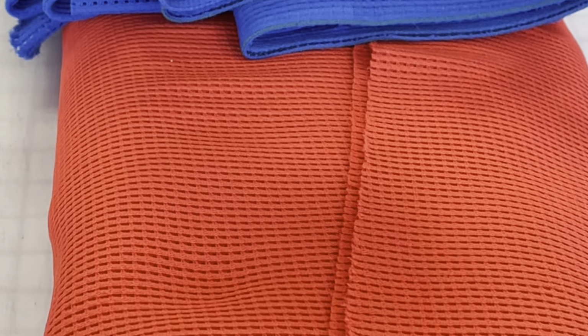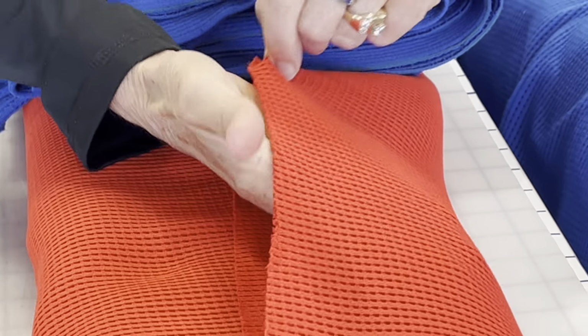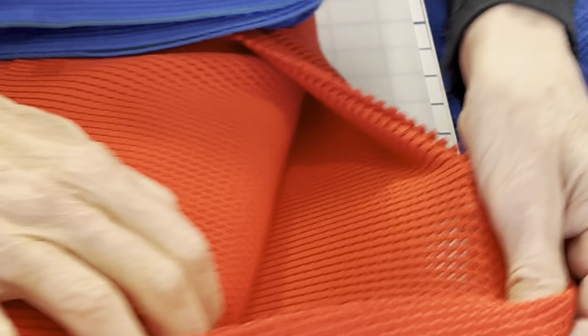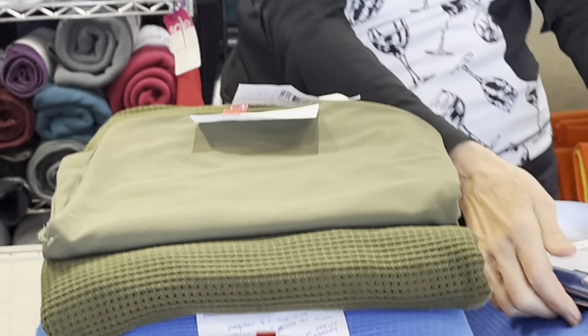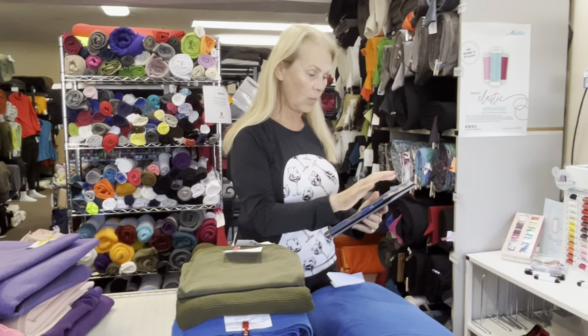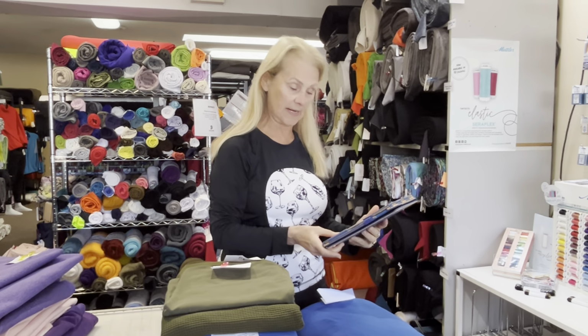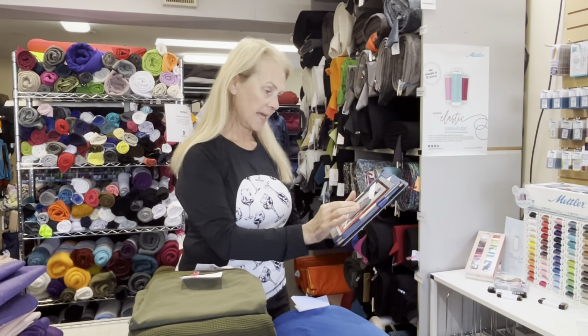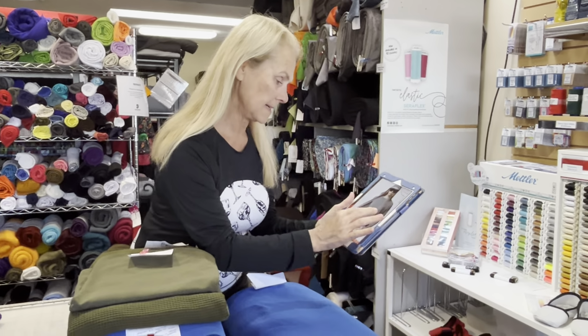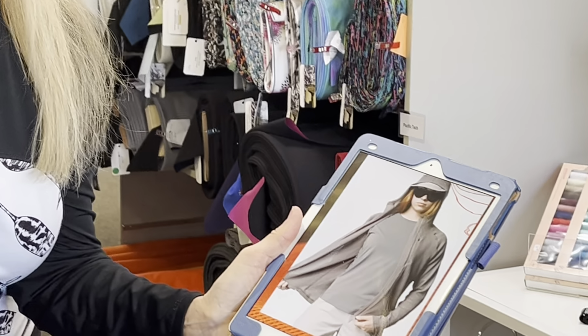So here we have mesh net, and you can see right through it. And when you look at it, you think, gee, what could I possibly make out of this? But it is quite fantastic to make, especially hoodies. And I am going to show you one that was made by a famous brand by the name of Houdini. I think I took a picture of it here. And we'll get a close-up, and hopefully you'll be able to see. Martha can come in and take a picture here.